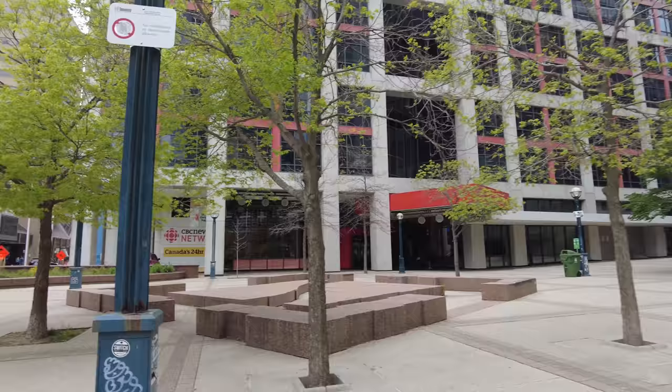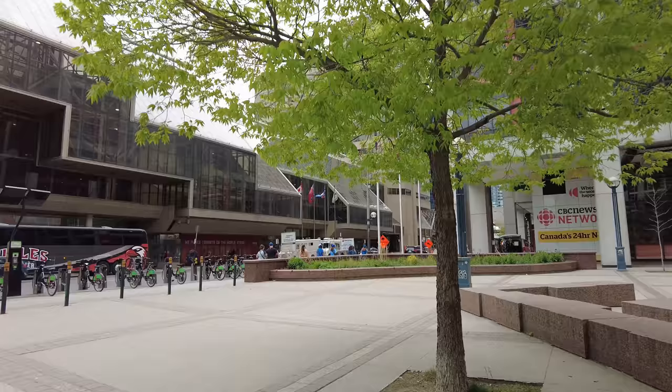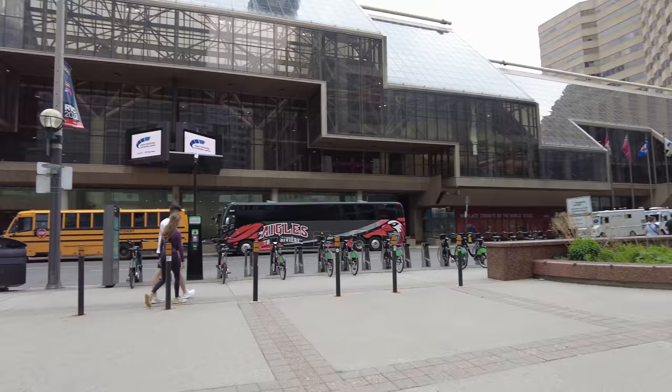So you could find your way to a number of other prominent towers downtown, just underground, along with a number of subway stations. There's the Metro Toronto Convention Centre.